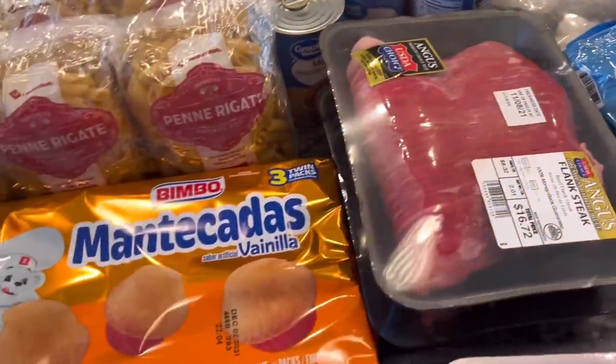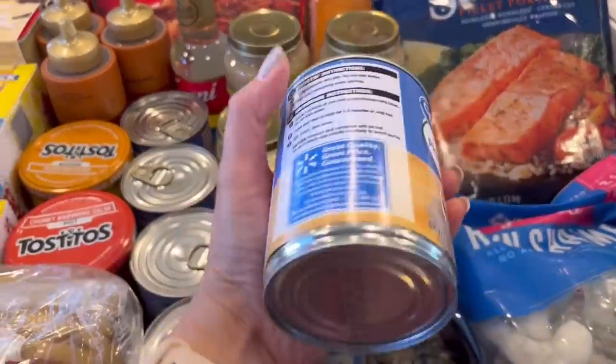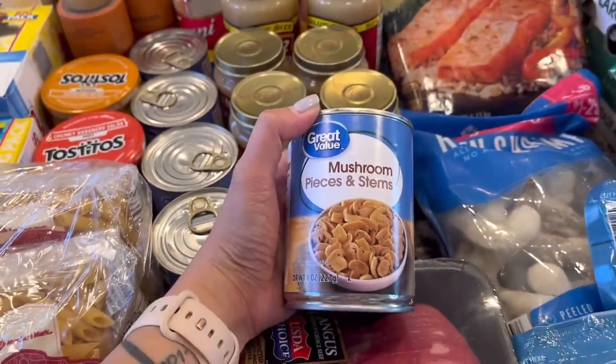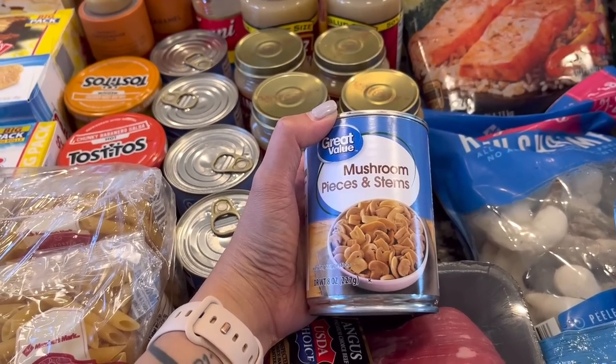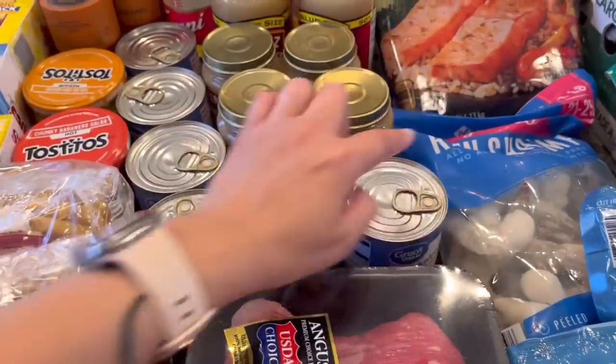And then we have these canned mushrooms here. I grabbed six of them. I usually use the fresh ones, but when I don't have them, I like to have this as a backup because, like I said, I like to use this for breakfast, like an omelette or sauteed veggies. I always like to throw in mushrooms.